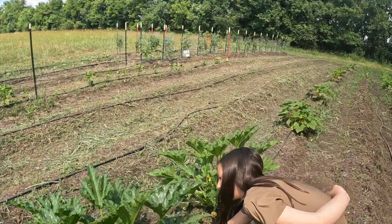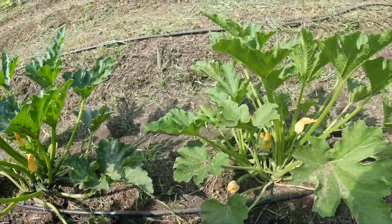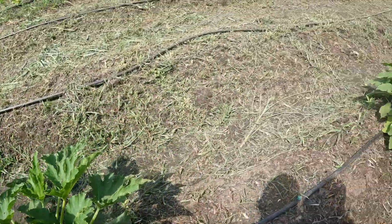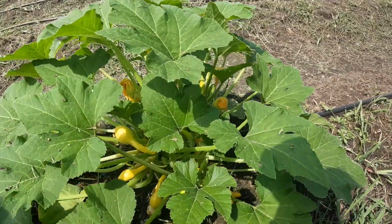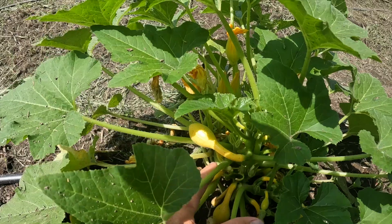This one good? No, we're gonna let that one go a little bit longer. That one's coming in. What about this one? Yeah, look how big those are getting. Wow, those are really coming fast. Here's some squash. Look, the squash are really growing good in here. A lot of squash. How big are they gonna get?